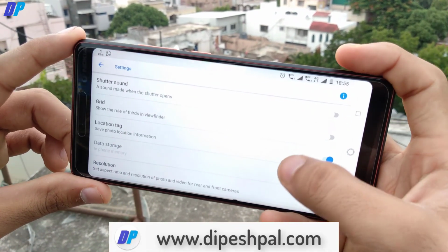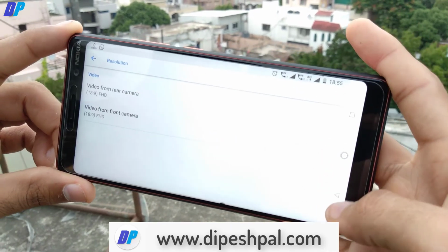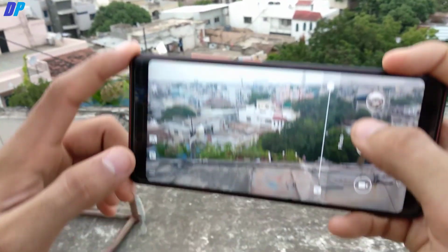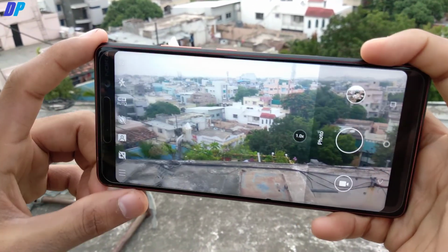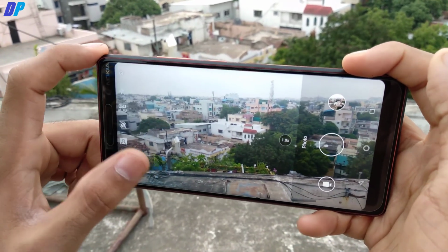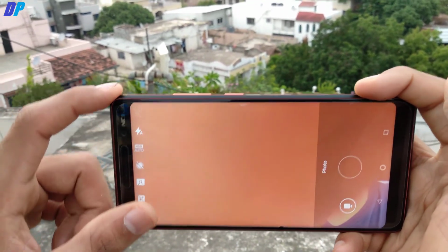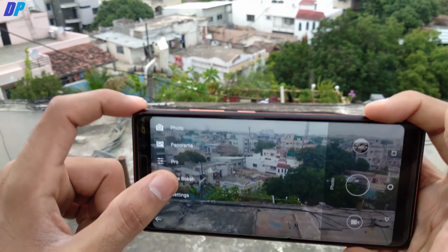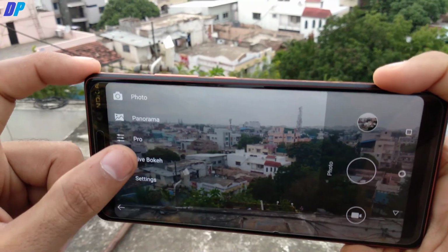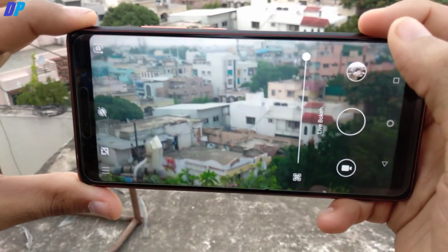Now here we have the basic controls over the camera. We can control the shutter sound and the resolution of the camera from the settings menu and some other basic stuff. Now let's talk about the photographic mode. Under the photographic mode we have control over the beautification mode. We also have control over the timer, an HDR option on or off, flash control and front camera. And that's it about the front camera. Next we have the live bokeh mode, which is actually a portrait mode in Nokia's camera. I'll also add some sample shots at the end of the video so you can judge it yourself.